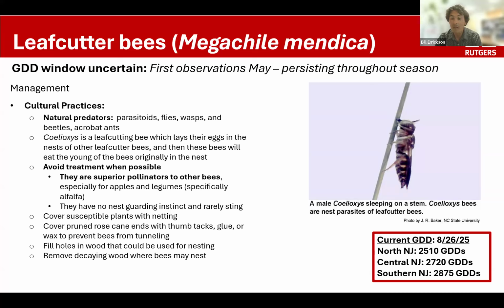Things we can do, we can cover plants with netting or use shade houses that are enclosed in some situations, especially if we know certain crops are susceptible. They will try to create their nests sometimes in the pruned ends of roses. Like when roses are getting pruned, they may try to bore out that cavity. And so we can cap that up with thumbtacks or glue or wax those ends that can keep them out of there. If we look around for holes in wood that might be used for a nest, those hollow cavities, that's what they're going to look for.